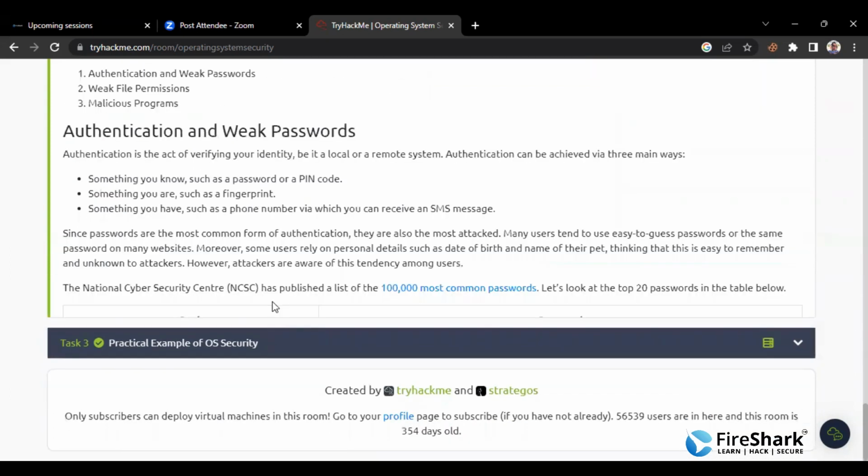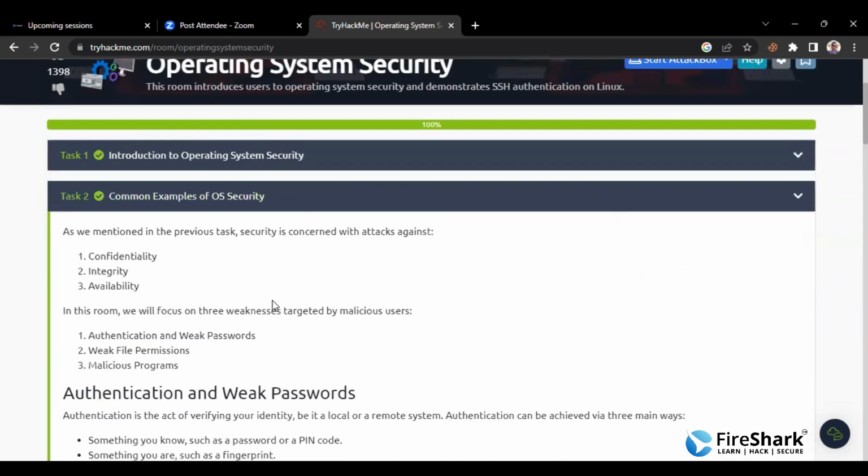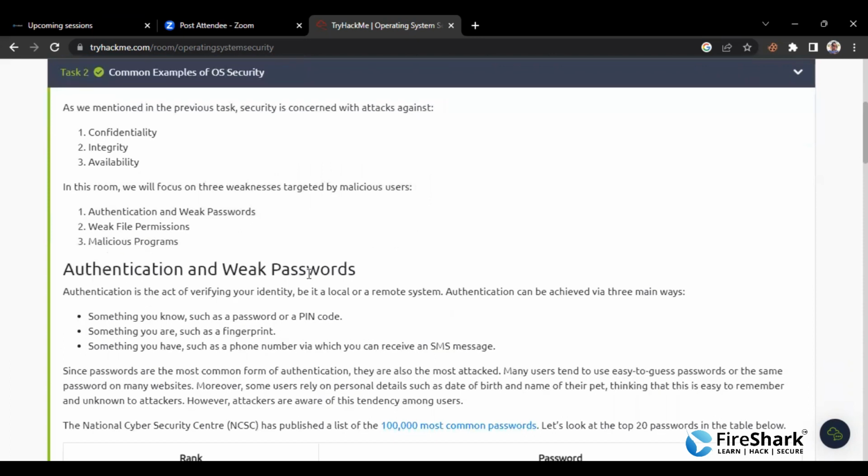Next is common examples of operating system security. As I said, we need to maintain these three things in order to secure the information. And in this room we will focus on three weaknesses targeted by malicious users: authentication and weak passwords, weak file permissions, and malicious programs. First of all, we will have a quick overview of authentication and weak passwords.